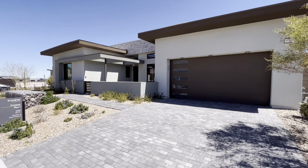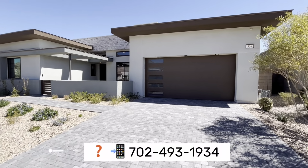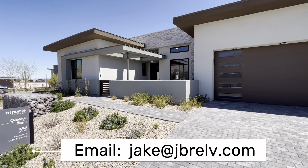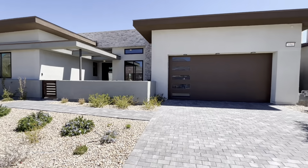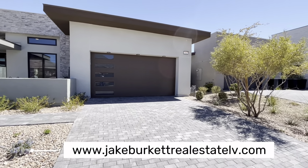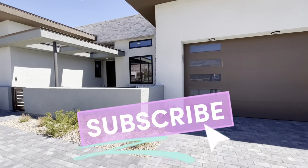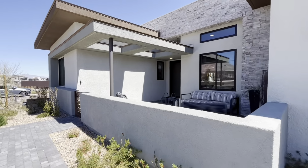Today we're going to explore a model home built by TriPoint in the community of Overlook, over here in Summerlin. This house is 2,821 square feet. It's got some really cool features: 3 bedrooms, an office, an awesome great room, living room area, and this one's decked out with a sweet backyard.